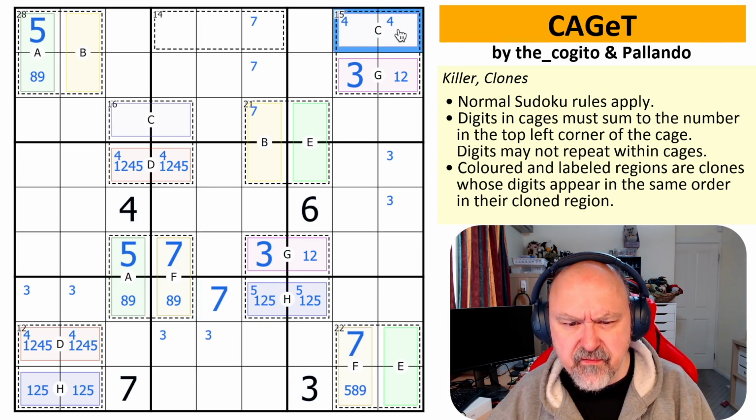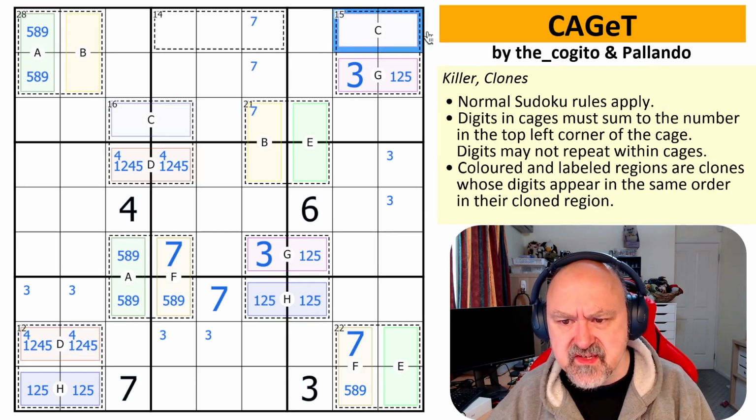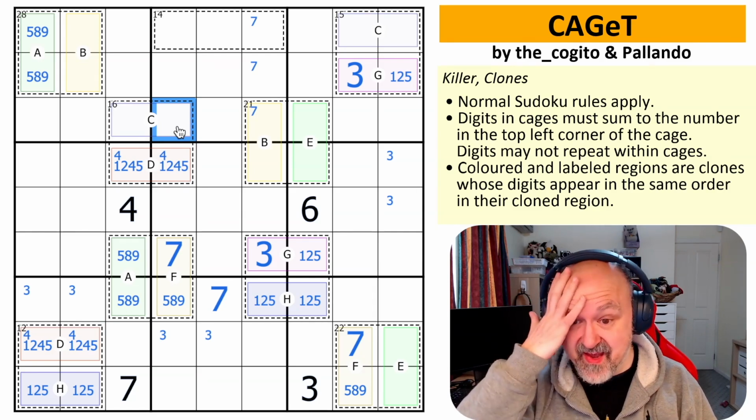Wait a minute, how did I get 4 up here? Because this is D. This isn't D. What did I put the 4 up there for? This is D, which I got from there, so this had to have a 4 in it. No, this moved to here, not this to here. Sorry, these clones are breaking my head.